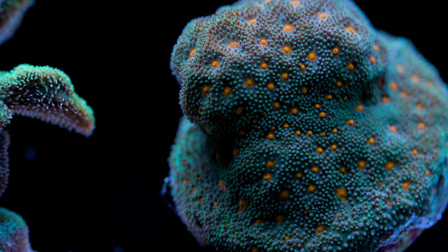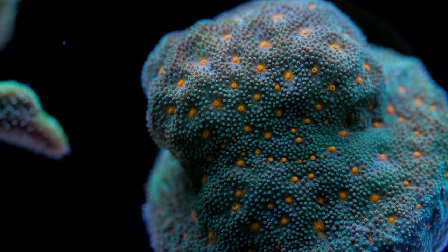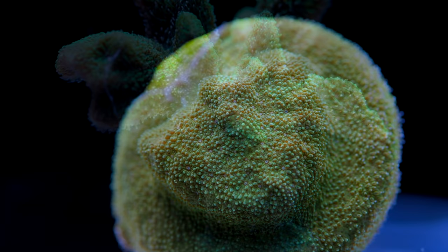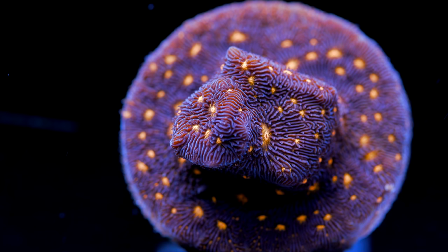Okay, that pretty much does it for Psammocora. So who is Psammocora best suited for? I see it as an SPS coral for someone that's just looking for something different. It's an uncommon coral and a nice change of pace from that sea of fuzzy sticks in an SPS-dominated reef. So, what do you think? Is Psammocora something that you'd be interested in for your home aquarium?